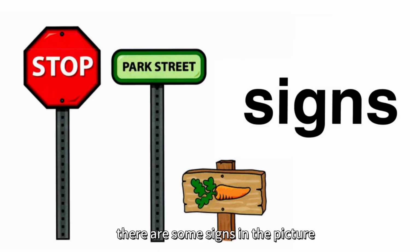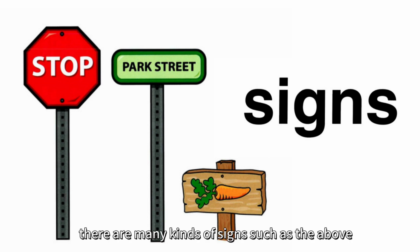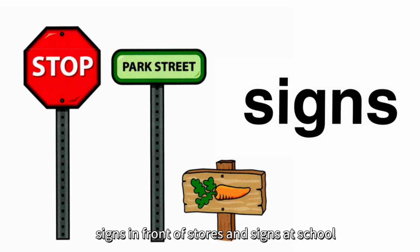Signs. There are some signs in the picture. A stop sign, a street sign, and a sign you would find in a garden. There are many kinds of signs, such as the above, signs in front of stores and signs at school.